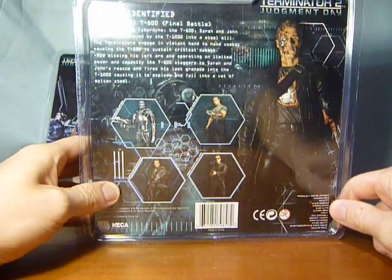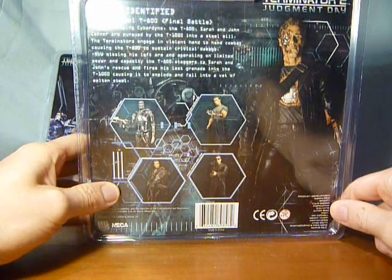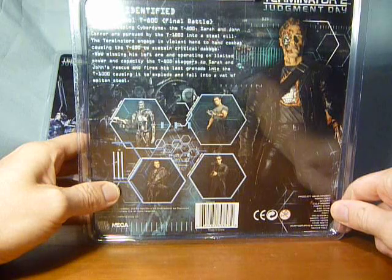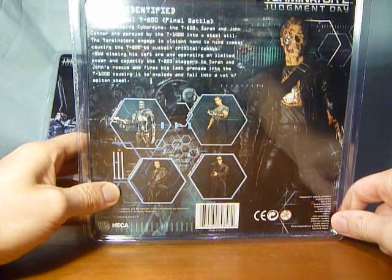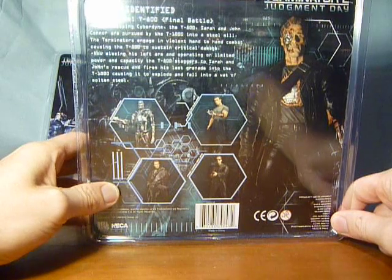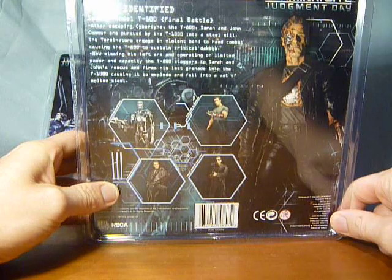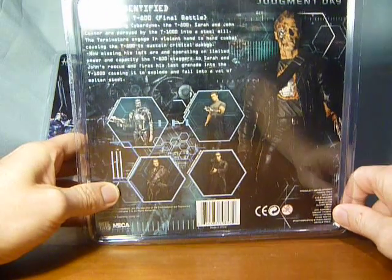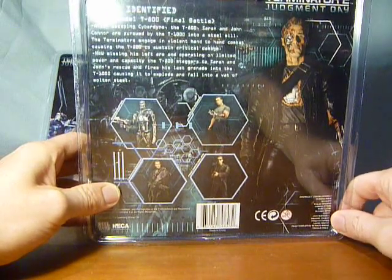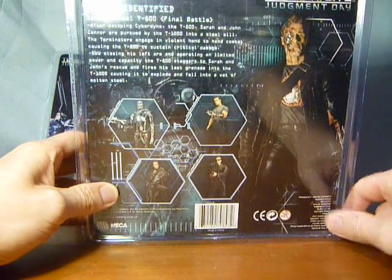After escaping Cyberdyne, the T800, Sarah and John Connor are pursued by the T1000 into a steel mill. The Terminators engage in violent hand-to-hand combat, causing the T800 to sustain critical damage. Now missing his left arm and operating on a limited power capacity, the T800 staggers to Sarah and John's rescue and fires his last grenade into the T1000, causing it to explode and fall into a vat of molten steel.